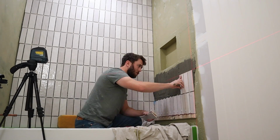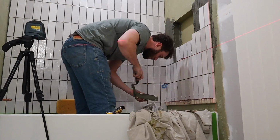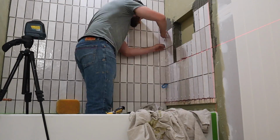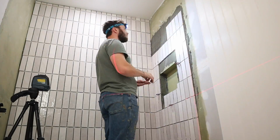Now, we started with the easiest wall, and it definitely felt very easy to throw up all of that tile on the back wall. And when it came to our niche box and all the plumbing to work around for the other two walls of our shower, we definitely ran into some more frustrations.